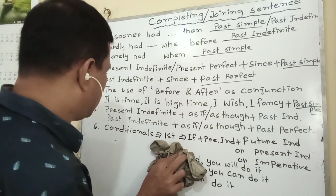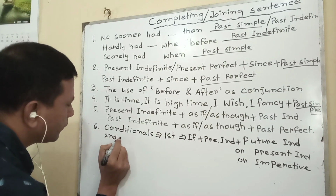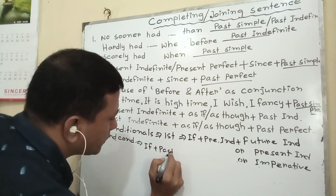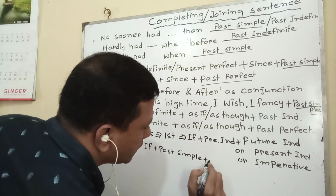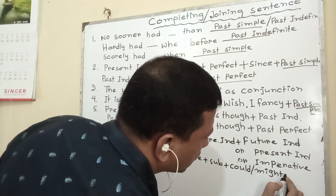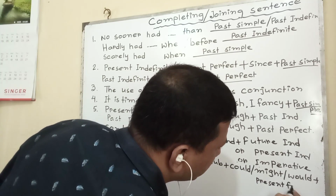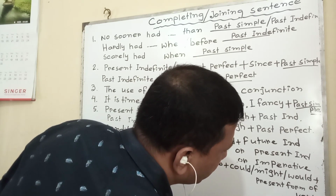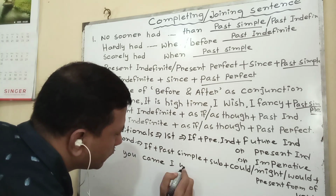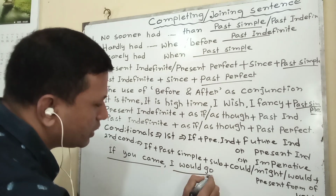Then I am moving on to second conditionals. The structure of the second conditional, I am writing here in short form: If plus past indefinite or past simple plus subject plus could or might or would, plus present form of verb. If I give an example here, if you came, I would go. See here, it is absolutely a complex sentence. This one is the subordinate clause, this one is the principal clause.